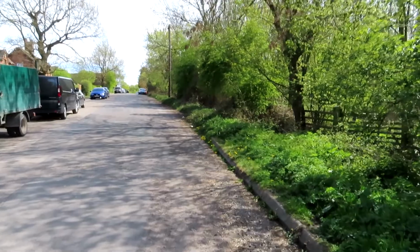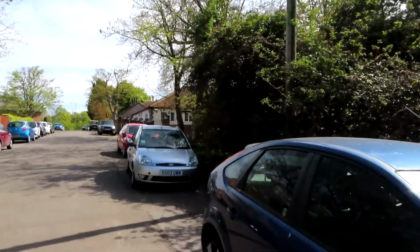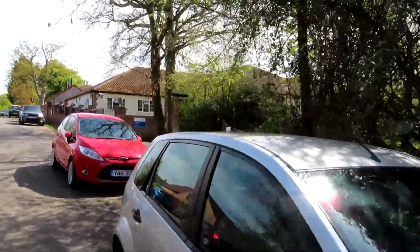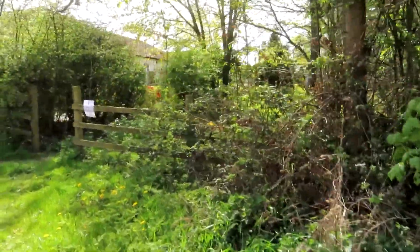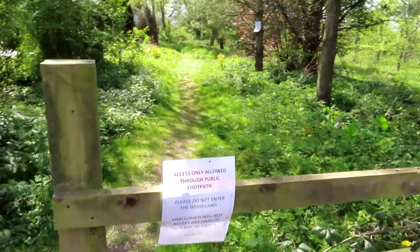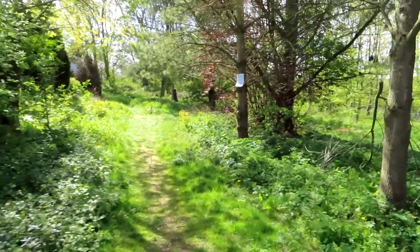We're now looking for a footpath on the right, just before some buildings. Here's some buildings. Is there a footpath? Yes, there is. There's a footpath sign, with a notice against it which says access only allowed through public footpath, do not enter the woodland. Right, nice little section.